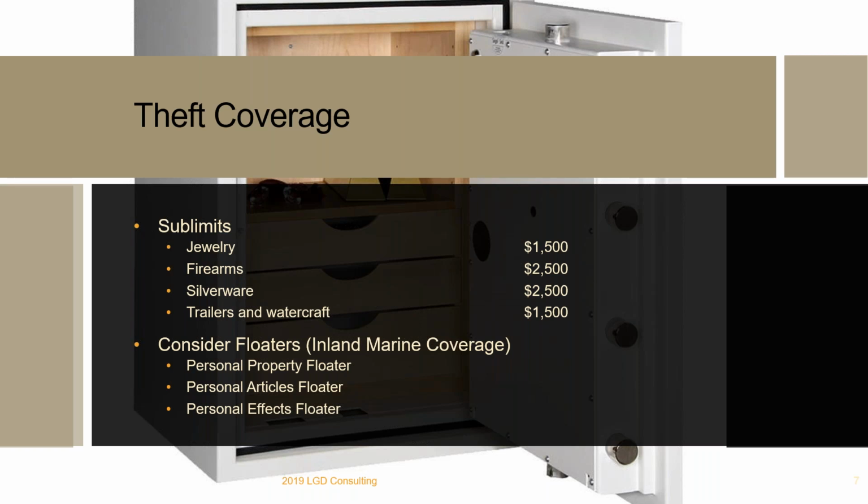But personal article floater is going to cover your jewelry or your high theft items on a scheduled basis. Now, whenever you see scheduled, it means I need a list. I need to know what it is with appraisals. I need to know what it's worth. That's the valuation too of how much we're going to pay if you suffer loss. So personal property, if you have more than your homeowner's policy will provide, but not a lot. And then personal article floater is you have high ticket items where we need appraisals.